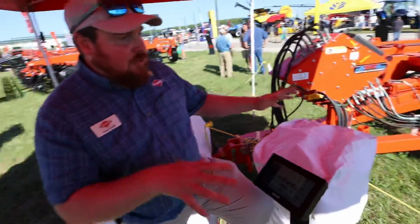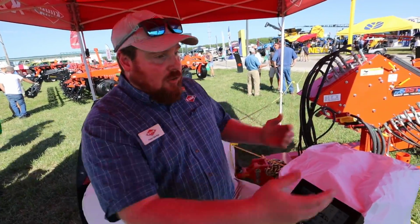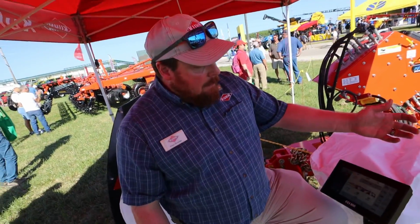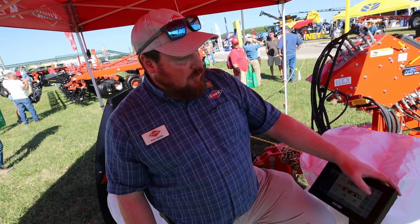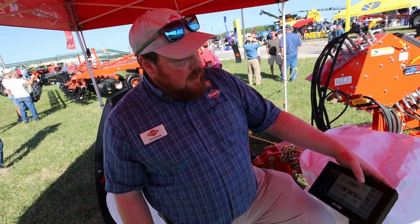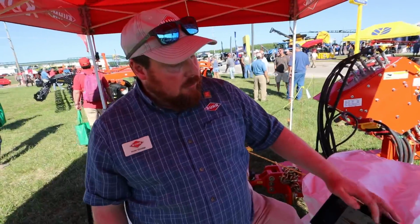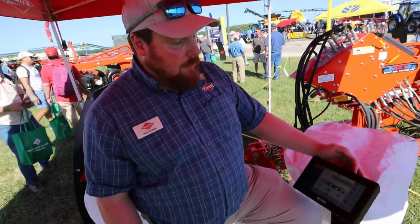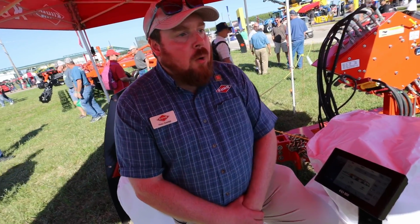I should say that for the show we've calibrated this specially to keep the range of motion above the ground, just so that we don't have to actually dig into the soil on the show stand. But our gang angles here, we can adjust at the touch of a button, and the front and rear gang angle can either be adjusted independently, front and rear, or you can lock them together and adjust them simultaneously.